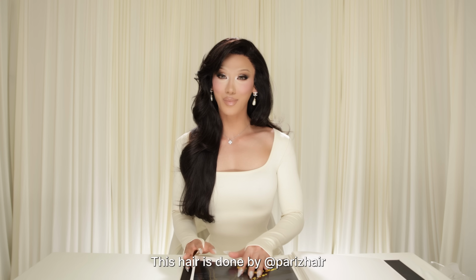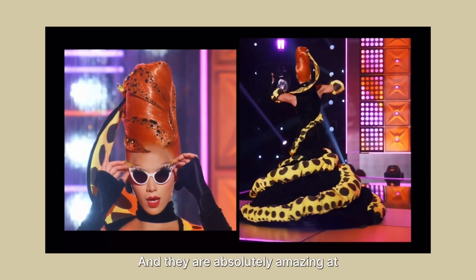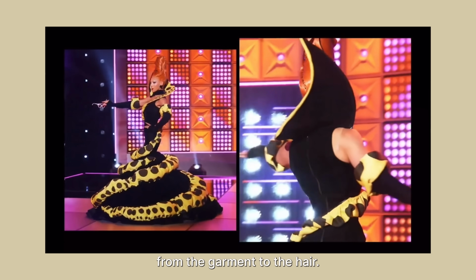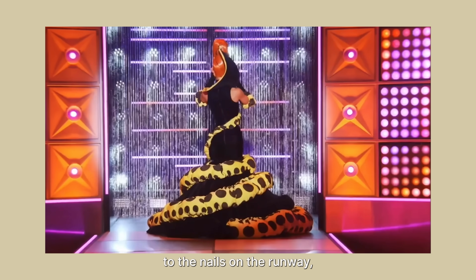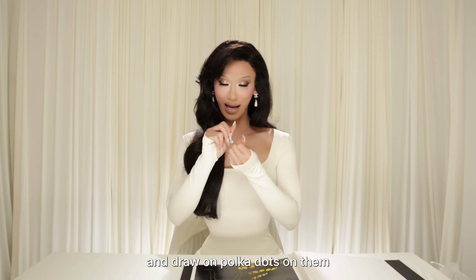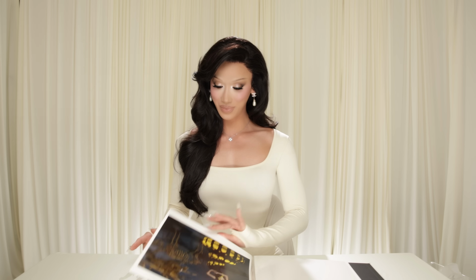This hair is done by Paris Hair, a talented wig maker in Paris, and they are absolutely amazing at their craft. We decided to carry the polka dots from the garment to the hair, and if you zoom in to the nails on the runway, I had painted them the night before and then took a little Sharpie and drew polka dots on them because the attention to detail, you know?